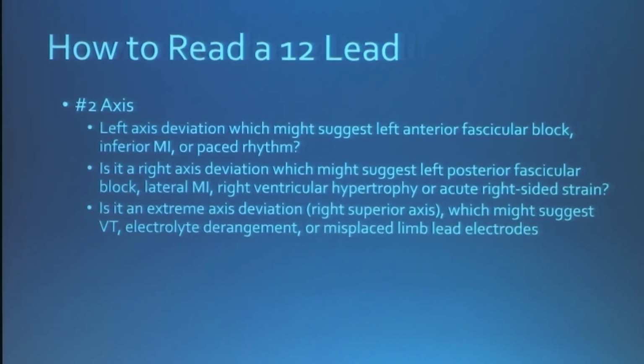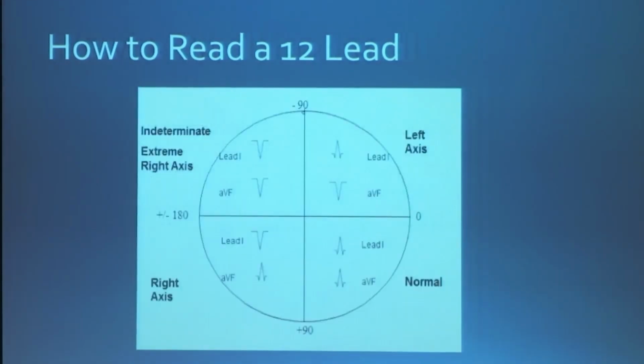Okay, so you remember a couple things there, and then we talk about the simple way of looking at axis. The cardiologist will say, no, you've got to do a lot more things. No, I'm going to have you look at just two leads all the time. Look at lead 1 and lead AVF. And your normal for, I need my pointer. Where's my pointer? Let's see, is there a pointer on this? Yep.